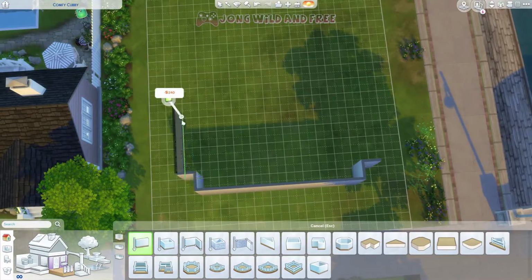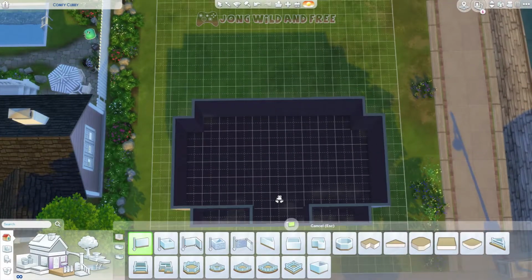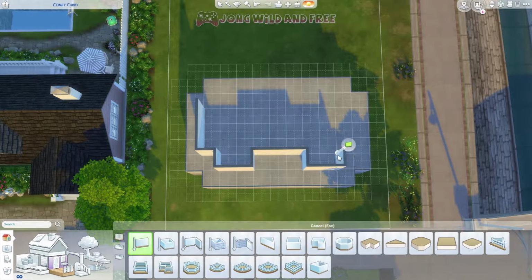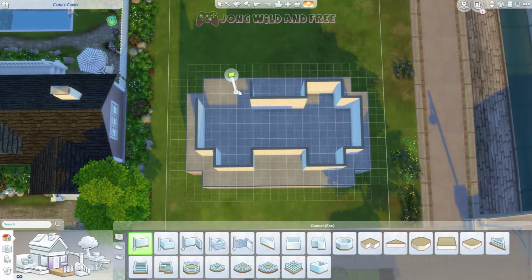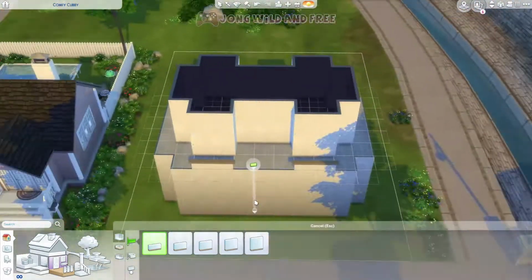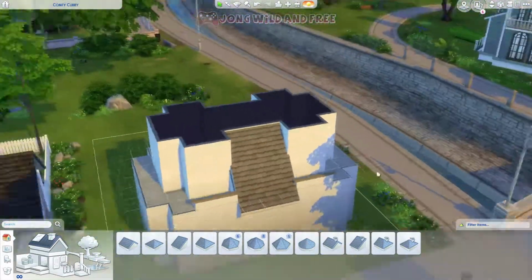I'm JongWildAndFree and today I wanted to share with you my small split level house. So this house has of course a little loft area where the bedroom will be, and there should be room enough for 2 Sims and a cat. At least that's what I plan to move in.